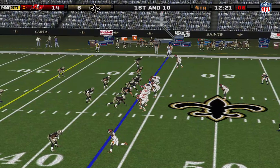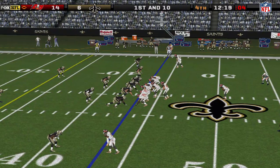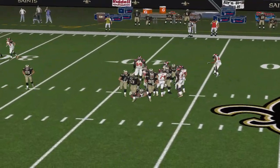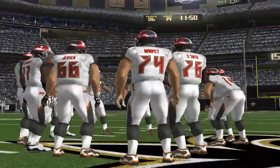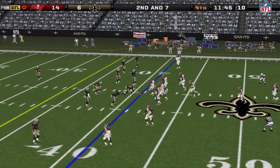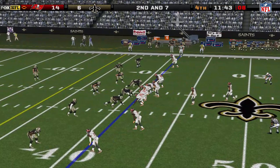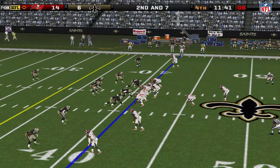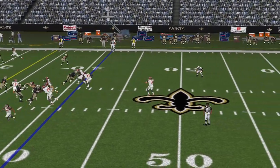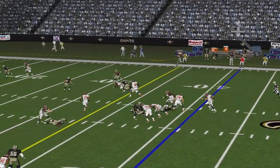Number 84 in motion. He gets the handoff on the delay. Number 51 comes up to make the play. Ball on the 41-yard line. I'm coming through, baby. Danny. Strong. The Saints come out in a nickel package. On the carry. Play action. Throwing. Complete to the wide receiver.